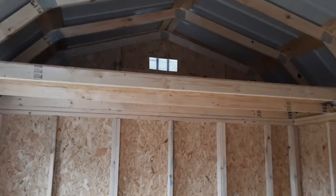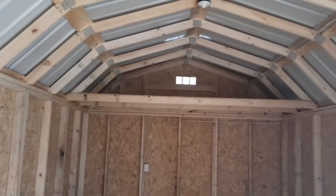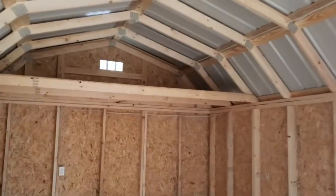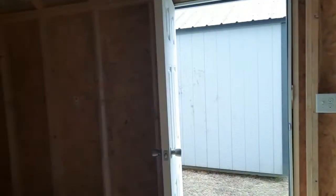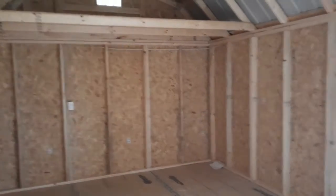Oh yeah, this is nice. Oh yeah, this is really nice. It's got the space up top. This one has a space up top on this side, and it's really a nice size. Man, this is so nice. It's got two lofts. Look at that, and both have a vent. And it's on sale. Instead of $10,200, it's on sale for $9,900. What a steal. That's not bad at all.